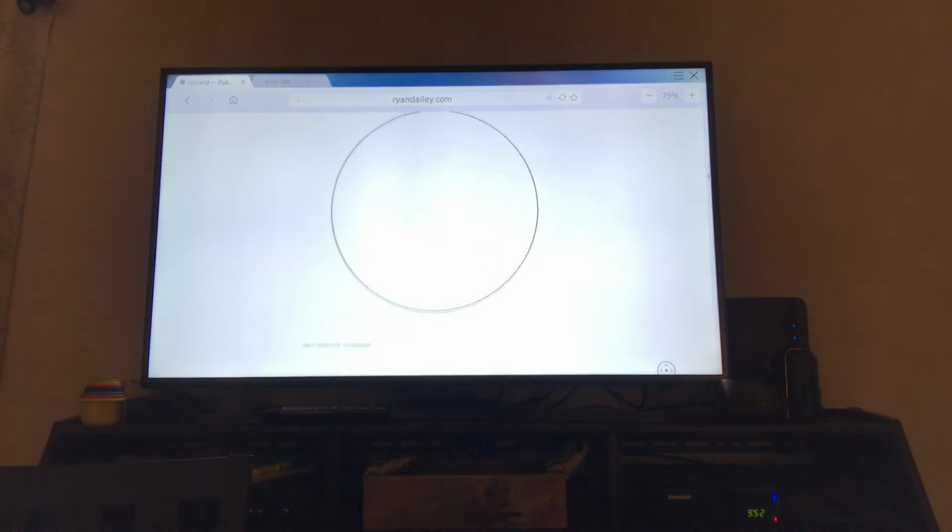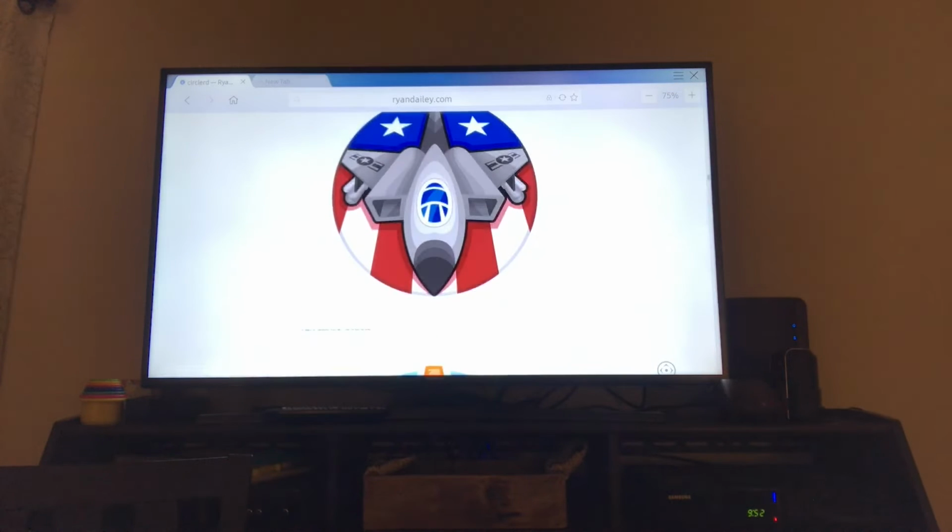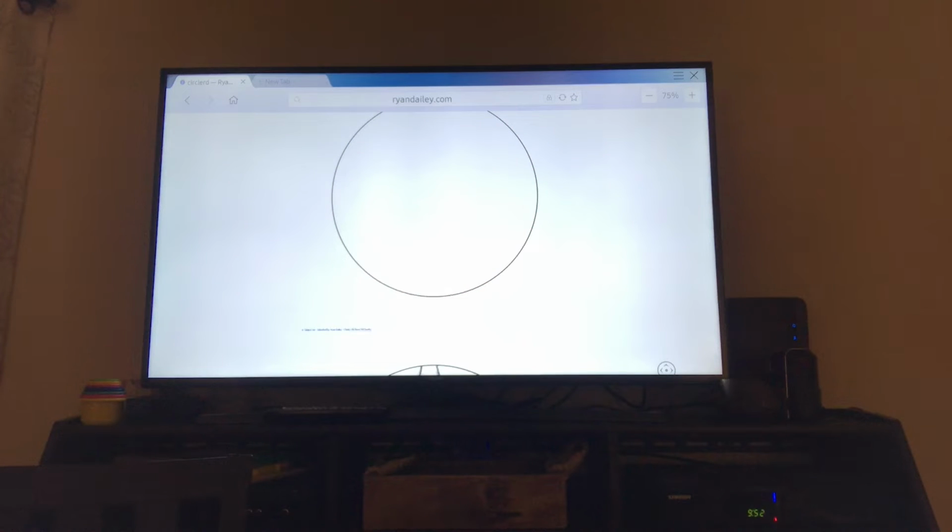The fourth illustration is a jet. This was the last one that I submitted, and this charitable organization will benefit the Air Force Aid Society.